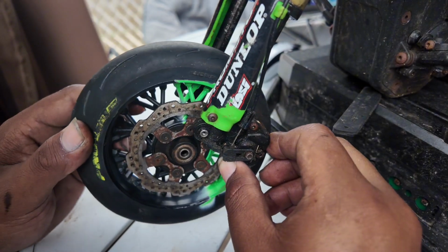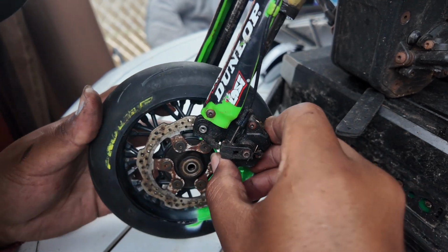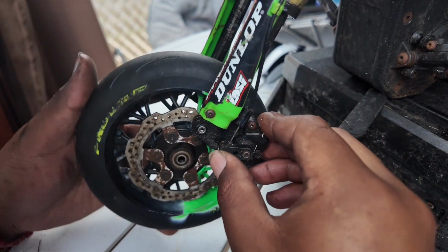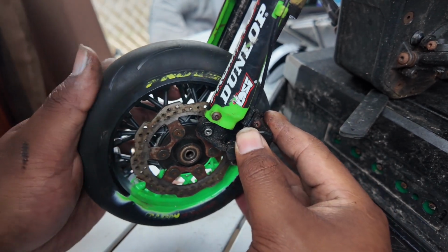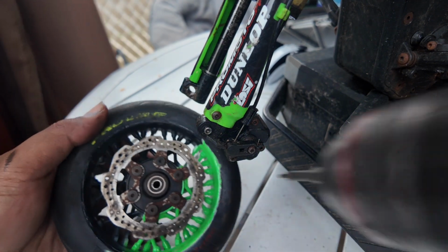This was the annoying part. I don't know how I got this in here. Like, the calipers don't even fit in the rim. How do I do this? Damn, did I have to take this off?